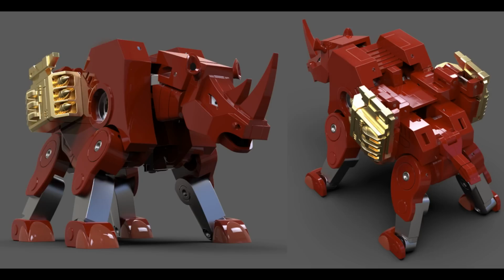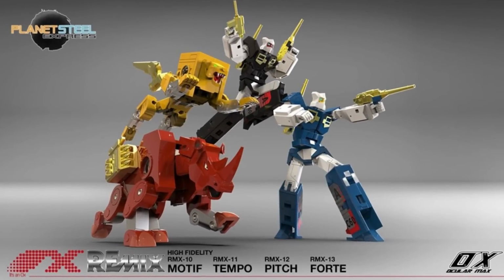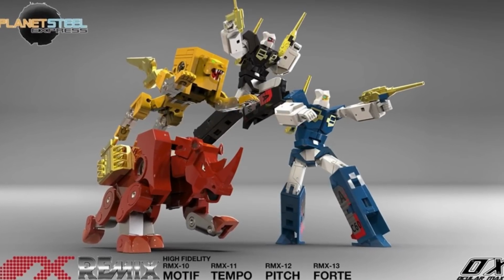Speaking of that, I'm looking for Ramhorn to complete the team, and I still haven't gotten my SDCC version of Steeljaw. And here is the team, the Steeljaw that I would like to get, the SDCC or TFCon version. It's been a long time since I've seen it, and it's not shown up yet. But anyhow, it's pretty cool to have the team. Ramhorn would complete the team for us.